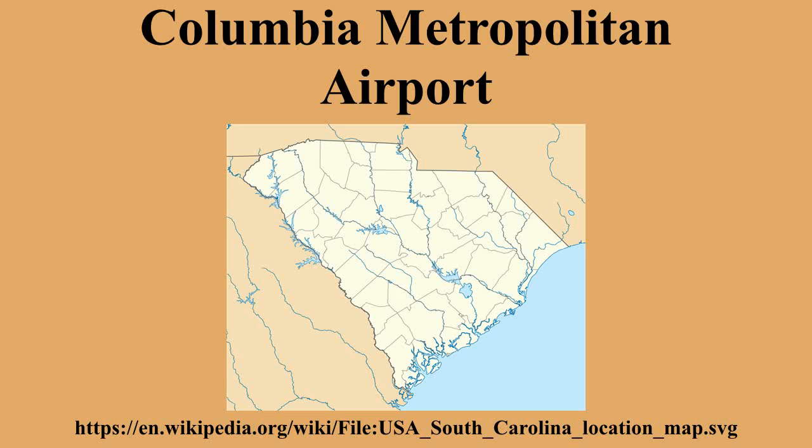See Columbia Army Air Base for the World War II use of the airport. Columbia Metropolitan Airport is the main commercial airport for Columbia and the Midlands region of South Carolina. The airport is 5 miles southwest of Columbia in Lexington County. The airport is a regional cargo hub for UPS Airlines.